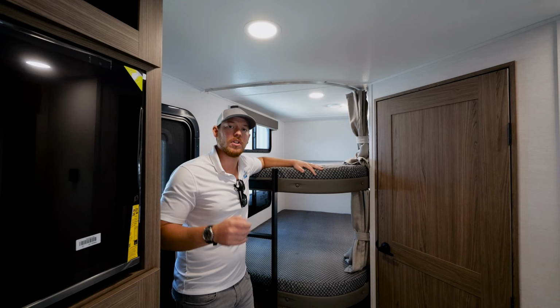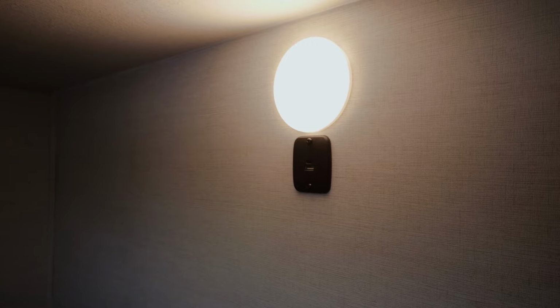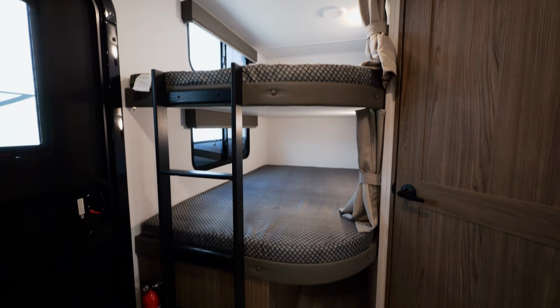Standard in both of our bunk areas includes a USB A and C charge port, as well as a 12 volt LED push button light. Additionally, the bunk area includes large storage right below the bottom bunk.